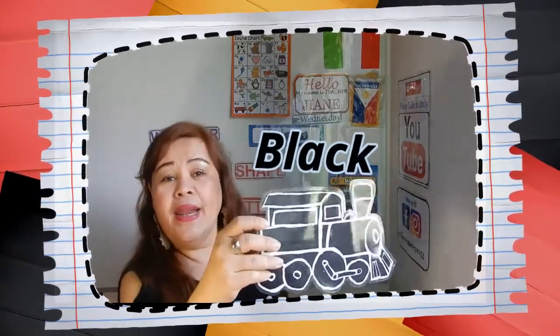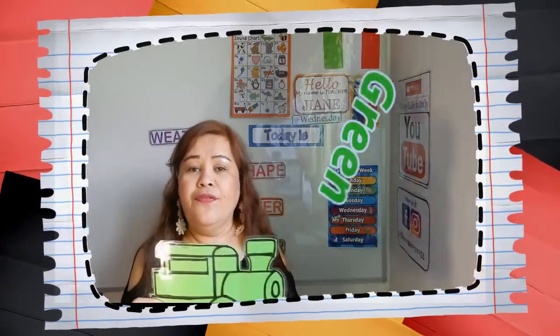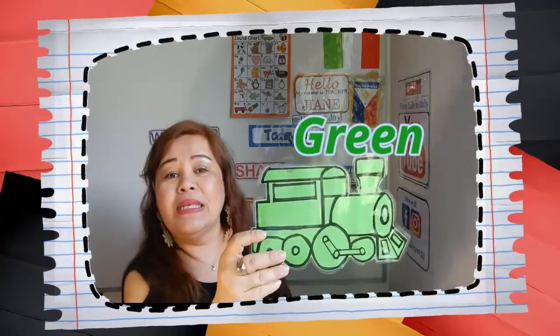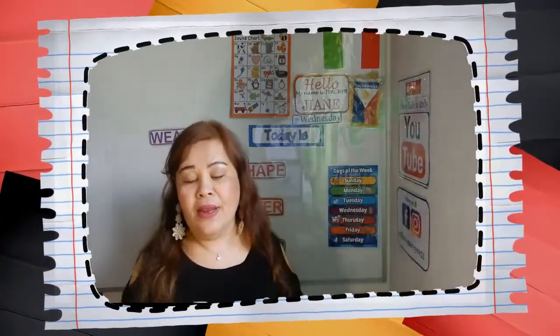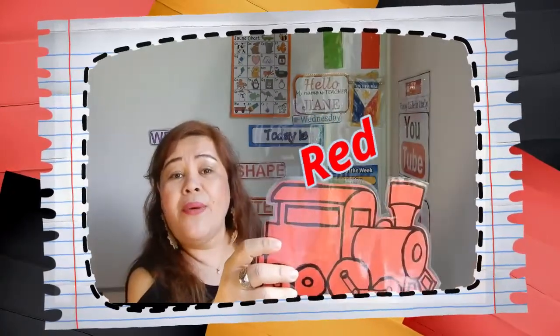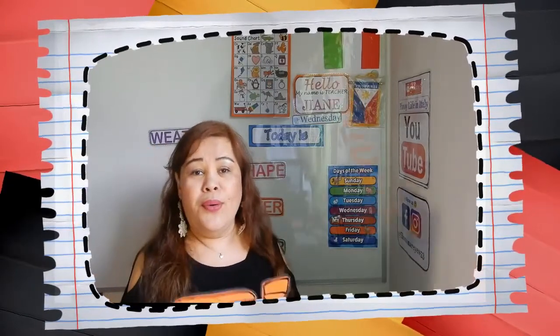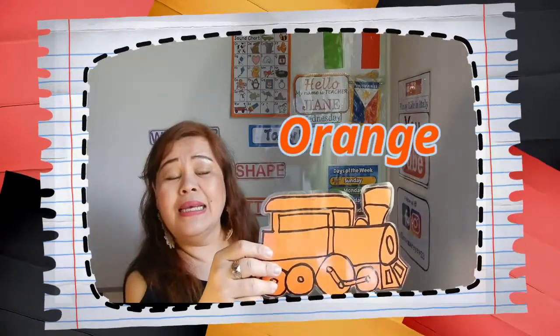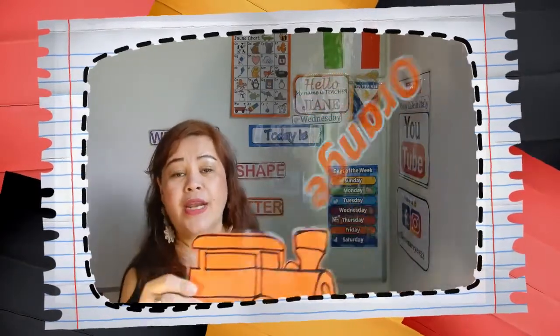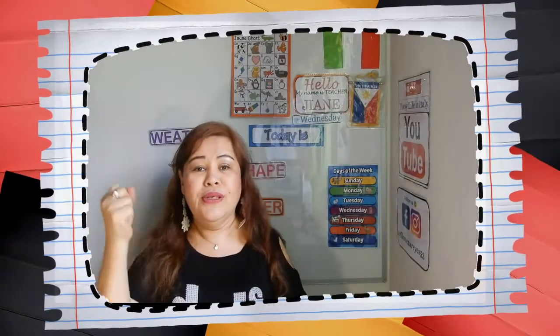Ready for a ride in my little black train. Black. Ready for a ride in my little green train. Green. Ready for a ride in my little red train. Red. Chugga chugga chugga choo choo choo. Ready for a ride in my little orange train. Orange. Ready for a ride in my little blue train. Blue. Chugga chugga chugga choo choo choo.